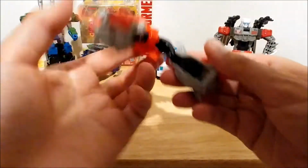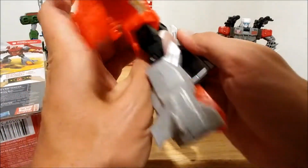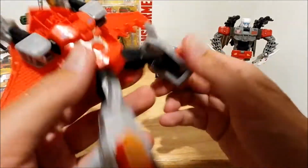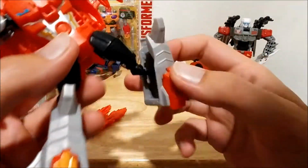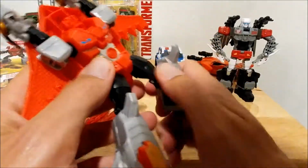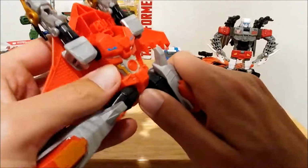Now these legs, just take this part, pull it out. Oh, got a little bit of a double hinge in there. See if you can get it. Lighting is so-so. Pop that out. Bring that down. Bring this up.